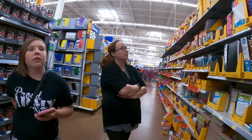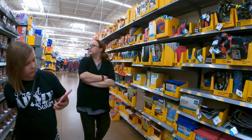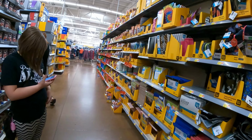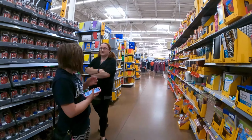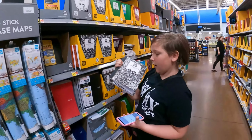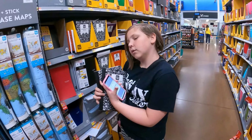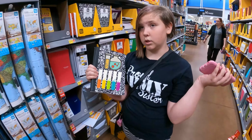But let's see if there's anything else here we need. Oh, there's pencil cases. What else is on your list? Do you need pencils? Do you need notebooks? What about a binder? Like a Trapper Keeper? I need some notebooks to take notes in. I'm getting two. One for social studies and the other one for science. Because those are the two I usually need to take notes in.